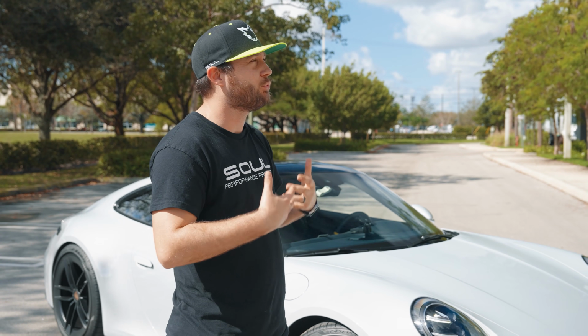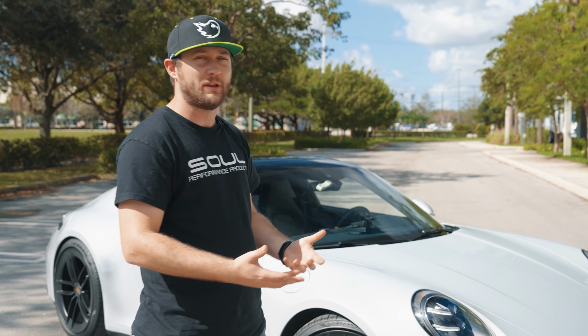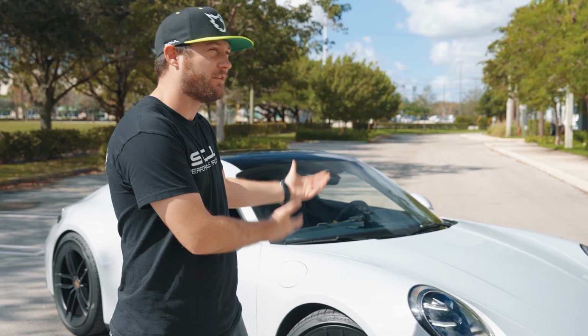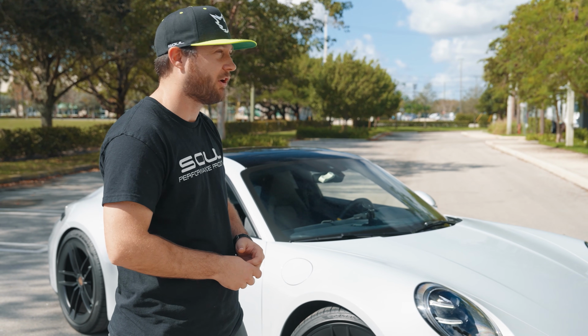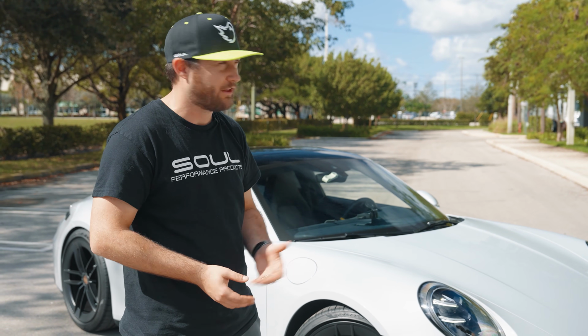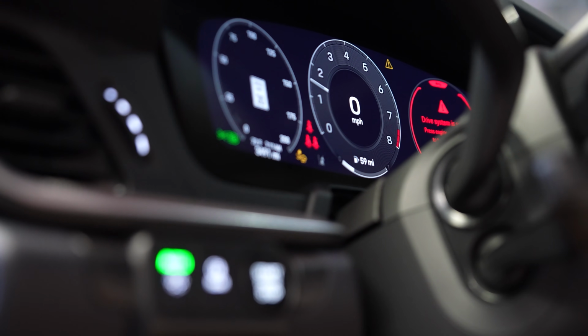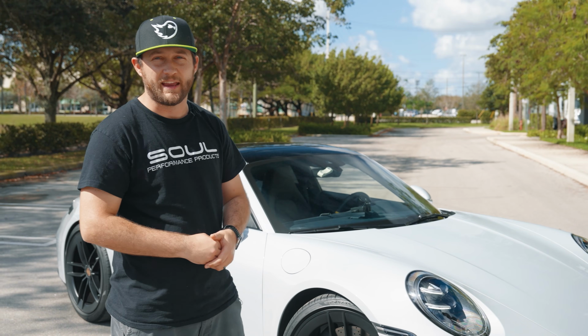So the only real way to quantify an improvement to the driving experience, the performance, and the responsiveness of an exhaust change on this car is to just drive it. So that's what we're gonna do. We're gonna drive it, and we're gonna see how it feels versus the initial driving experience that Mickey had earlier.